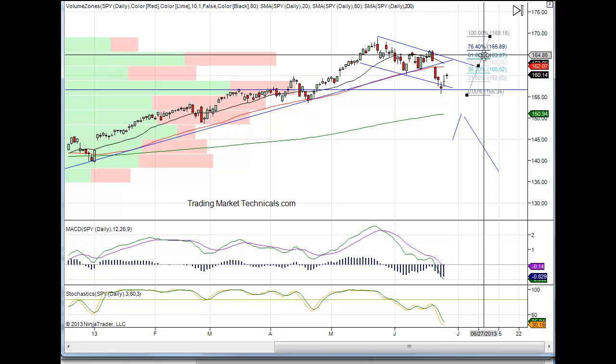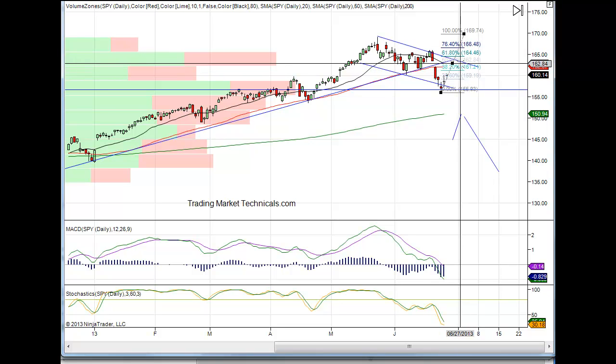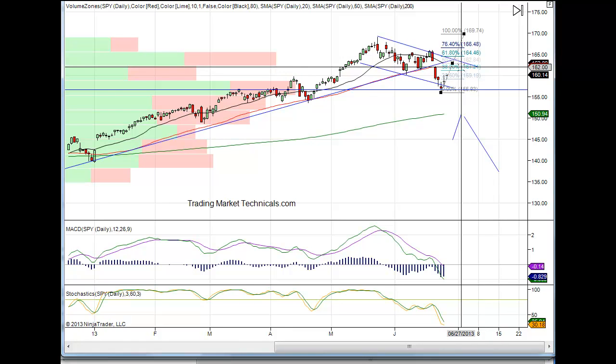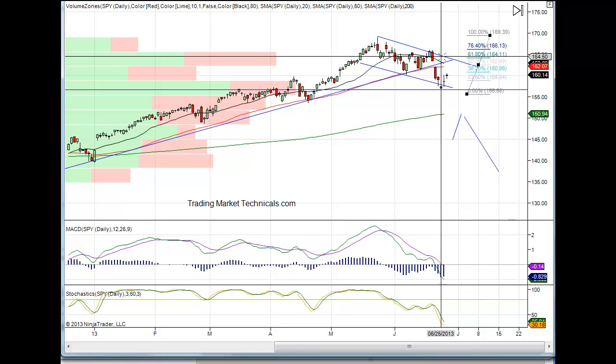Okay, so we're at the 38% retracement, not much of anything. This is my area right up in here, and I'm still looking for the 162, 163 area to look to get short. That'll give me right around a 38% retracement. That'll cap that with a 50-day moving average and the 20 coming right on top of that.